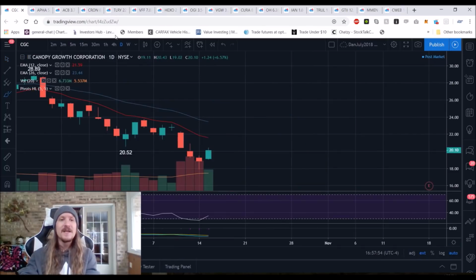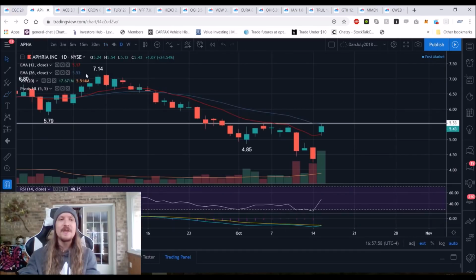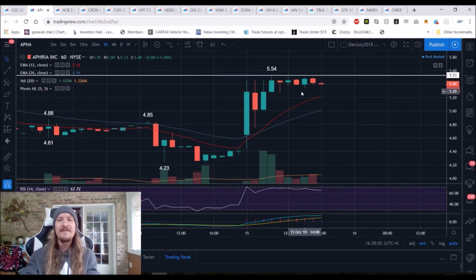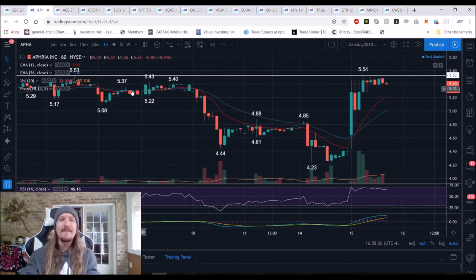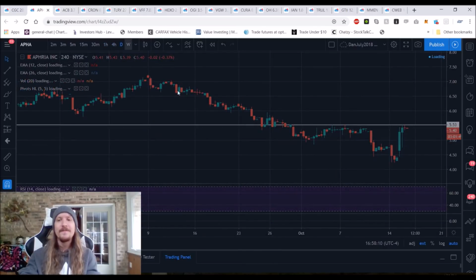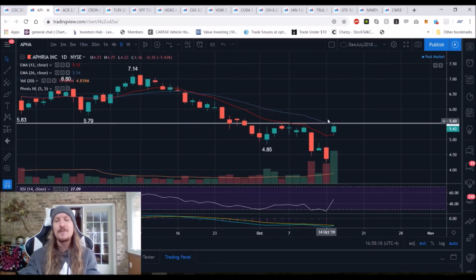Short-term time frames, hourly higher lows are key for tomorrow. 1972 key on CGC, and for APHA that hourly higher low is 533 to try and keep the bulls in full control. Need to break that double top first thing tomorrow. Otherwise, it's an inverse head and shoulders pattern where we have our left shoulder, our head, and then we'll be looking for a right shoulder to form if we cannot break that resistance and we start daily consolidation.